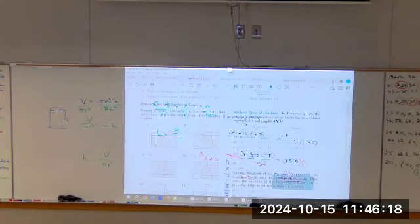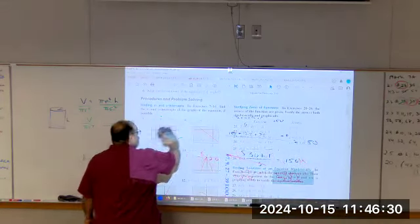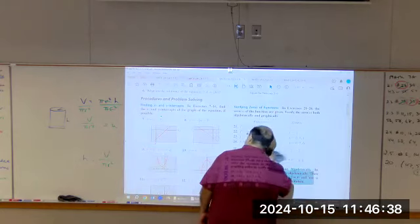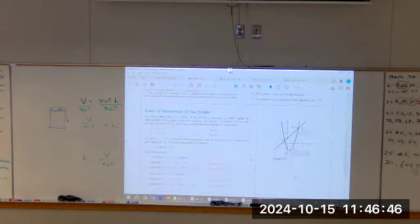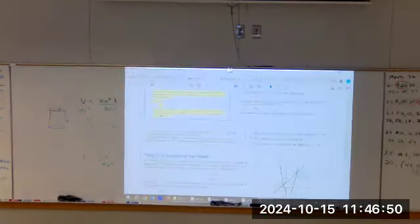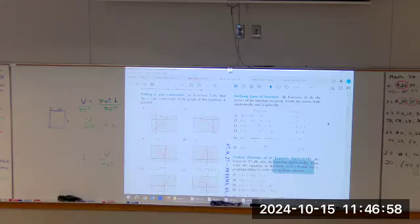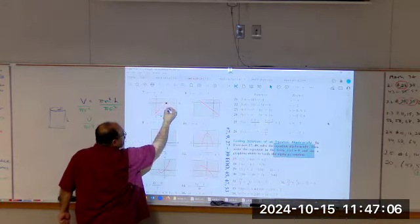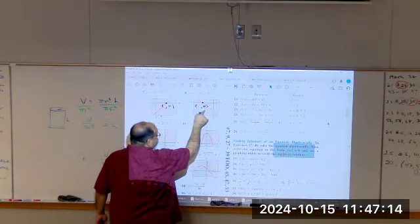The other aspect of what we're looking at are the words x-intercepts and y-intercepts in 2.2. An x-intercept, and we talked about this before, is where the graph crosses the x-axis. A y-intercept is where it crosses the y-axis. The most important concept is, if it's an x-intercept, it's on the x-axis, and anything on the x-axis has a y-coordinate that is always 0.